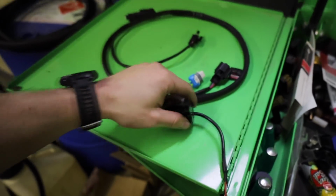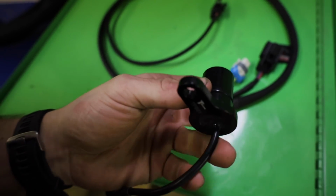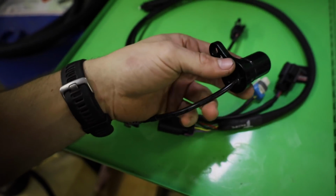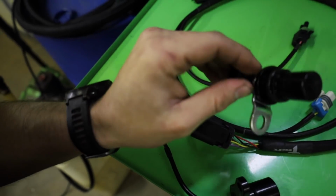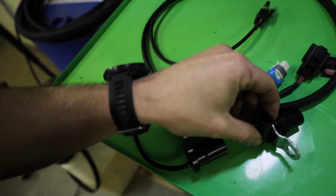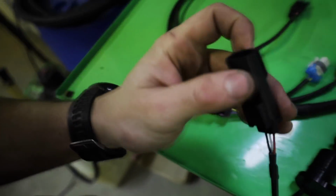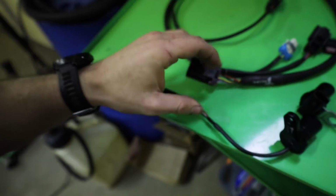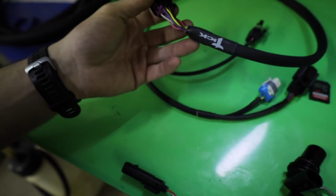That is this little guy right here. This is the speed sensor. Now this is a billet body speed sensor, and what is different about this is it's not like your traditional speed sensor that's in the car. This is a VR 2-pin speed sensor, and this is a digital speed sensor. So it's got 3 wires in it. It sends a digital signal. You can run it straight to your ECU like Holley.